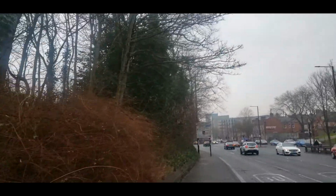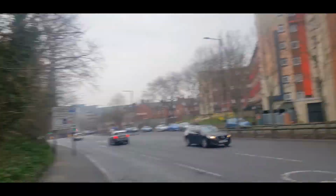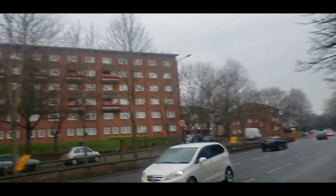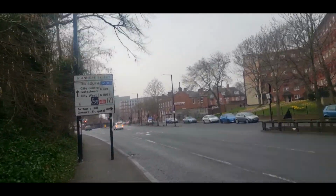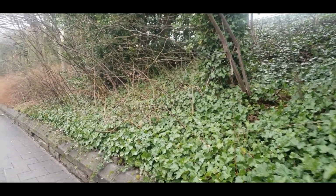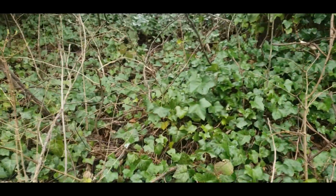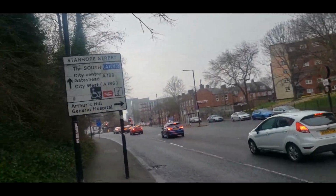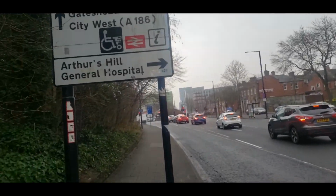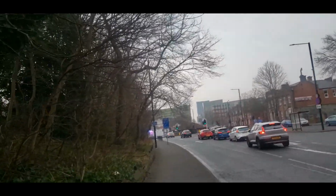Stalp Street, Arthur's Hill, the General Hospital. That's where I've been, obviously. And this is where we're going. I heard some rustling in the bushes, but I can't see what it was. Could have been a bird. I saw a little rodent, but I did hear rustling in the undergrowth.